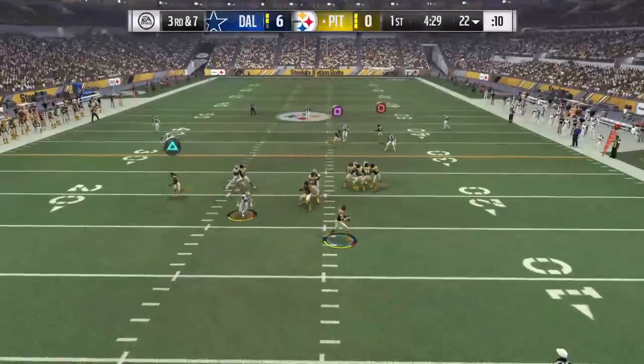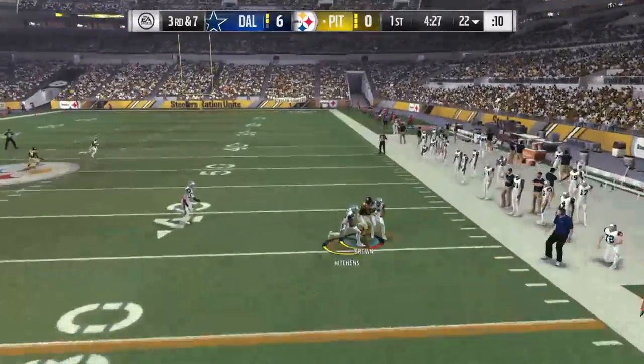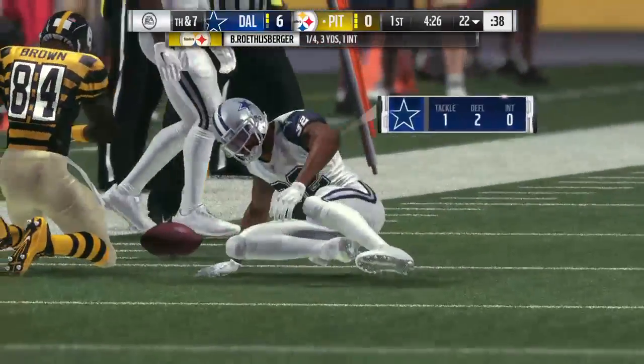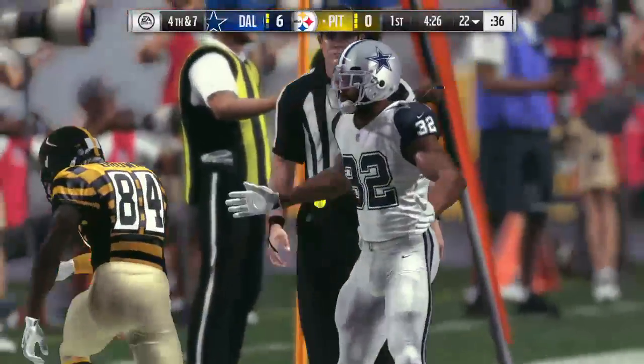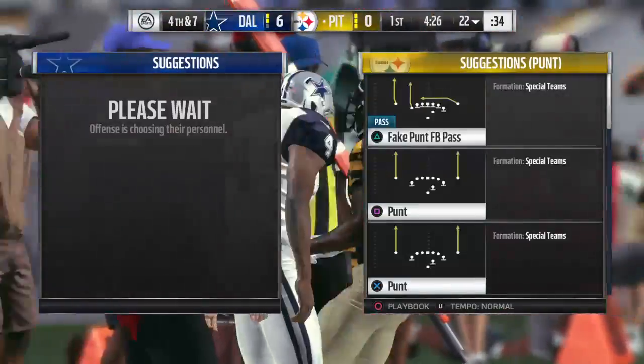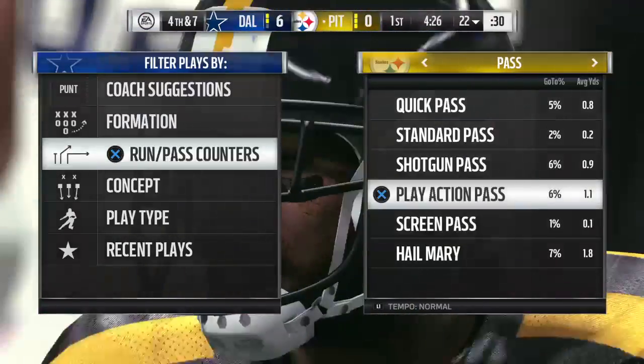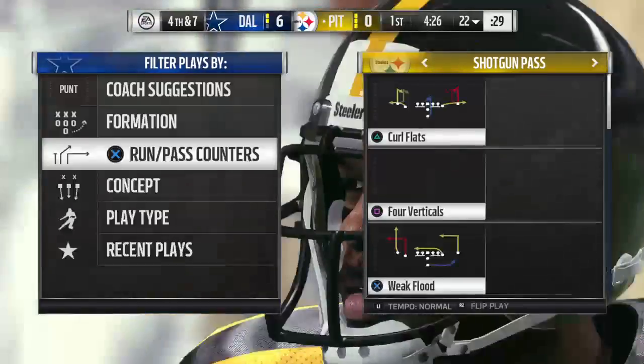Third down, Roethlisberger. He'll buy some time, right? And he couldn't hang on to it through the contact. Incomplete. We know it's not an easy job to go out and catch passes when people are trying to tackle you and knock the ball away. But the bottom line is, that's a pass he's got to have and a pass he should have caught.